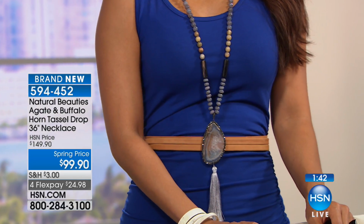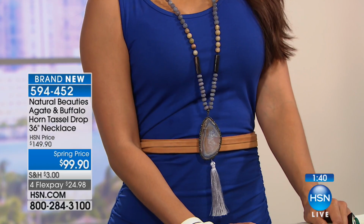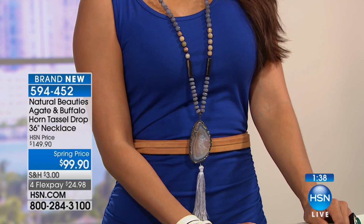See, look at it on Val. Val, how tall are you? 5'8". Val's 5'8". Look at that, you're getting length on this. This is awesome. This is one of those, wow, where did she find that, right? This is something when you're not wearing it, display it. Gorgeous. I want to put this somewhere in my house when I'm not wearing it because it's so beautiful.